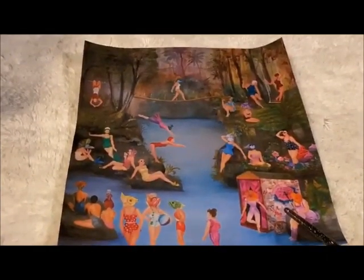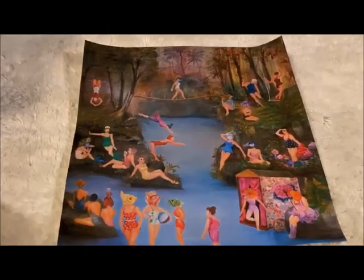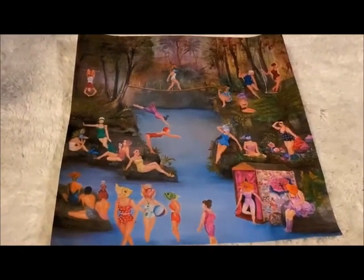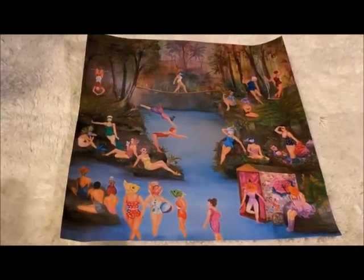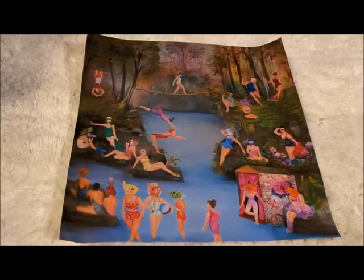So, this is very unusual. I know that some people might find it very kind of unnerving and unsettling because, like, there's ladies with fish heads and flower heads, but I don't find it unnerving. I find it very unique and different.